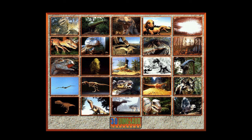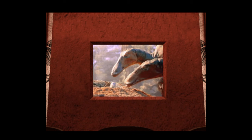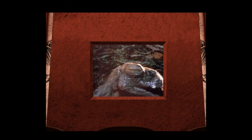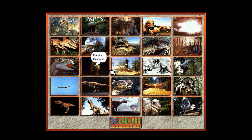The parents of a baby Hadrosaur wait anxiously for their new arrival to hatch from its egg. Hadrosaurs prepare a nest.